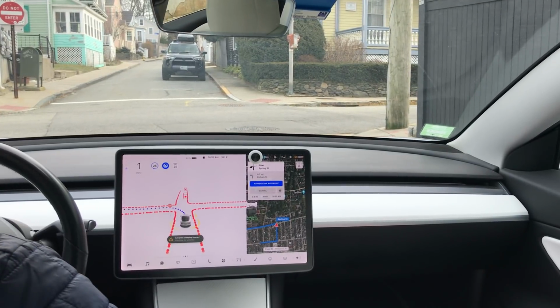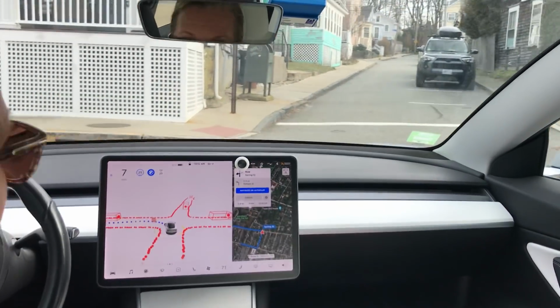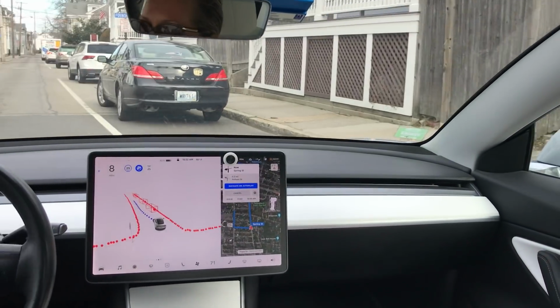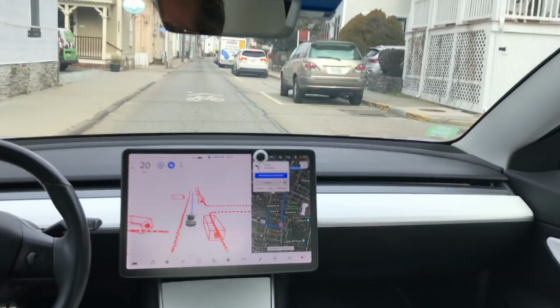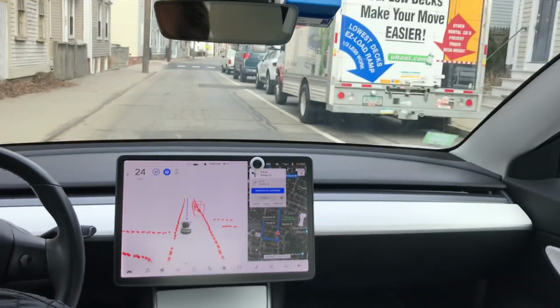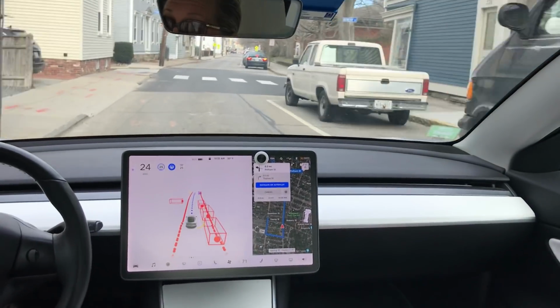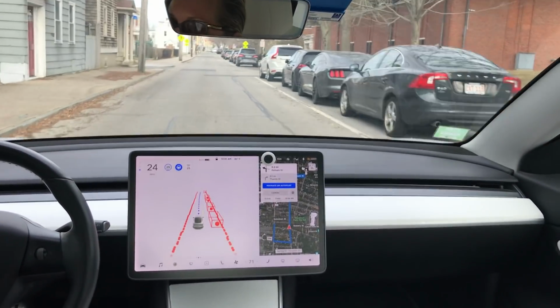Anyway, hopefully we'll get some standardized markings for streets with our new transportation secretary. Again, no cars coming, so that was pretty good. I think that he mentioned something about that.